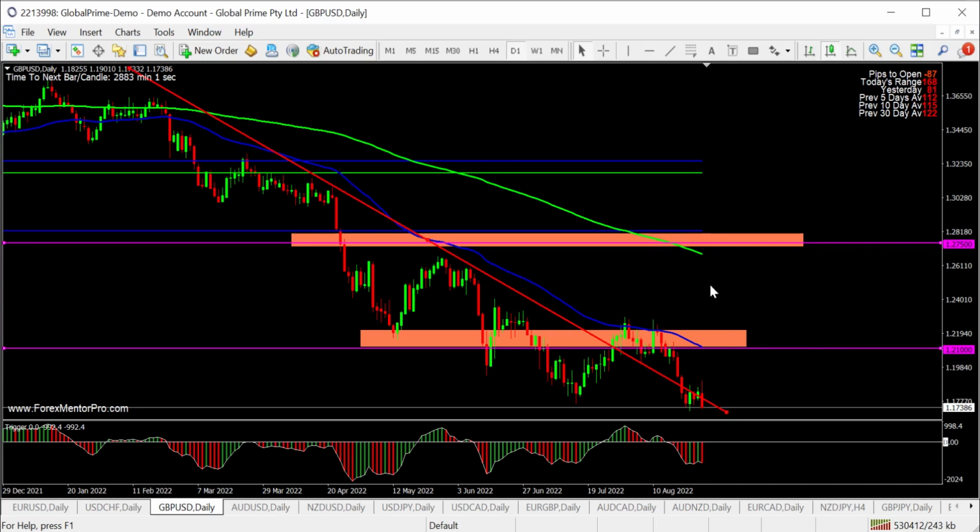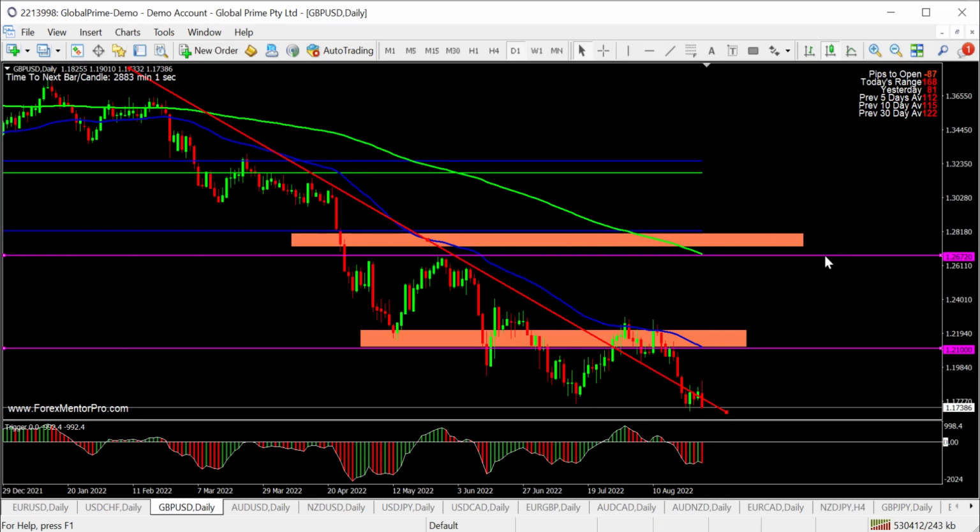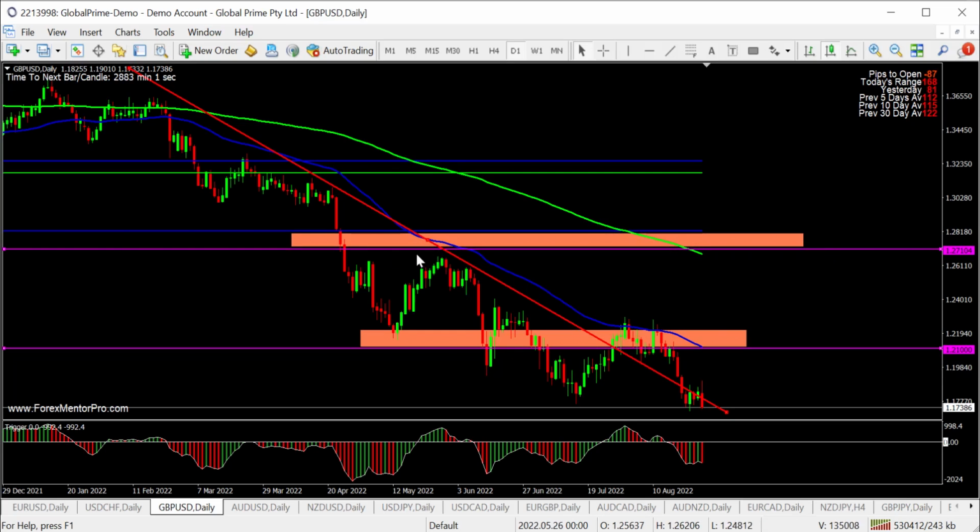Otherwise, A grade again, miles and miles away, 1.27500, even a little bit lower now, 1.26700. So anything in this kind of region, an area of support and resistance, has multiple reasons for the stop. But for right now, 1.21 I suspect is the best bet for a short.